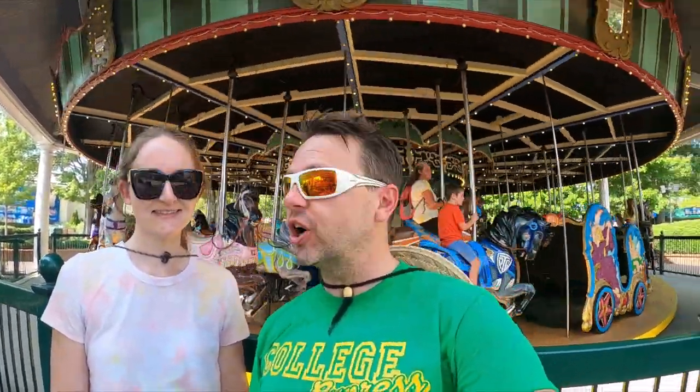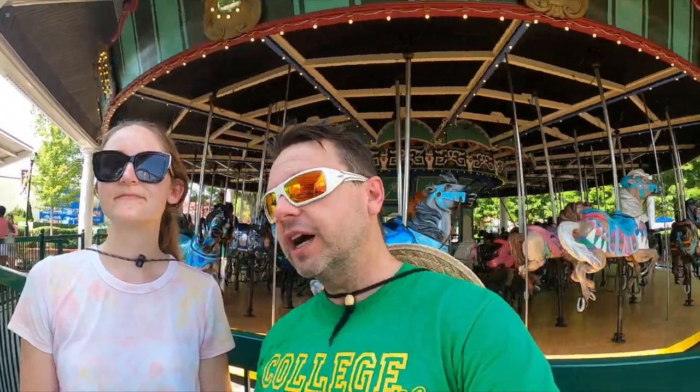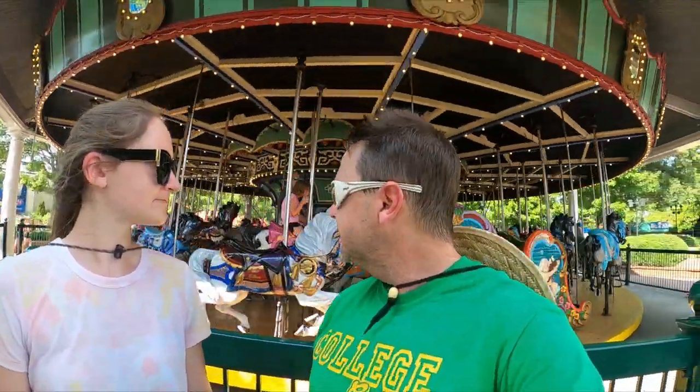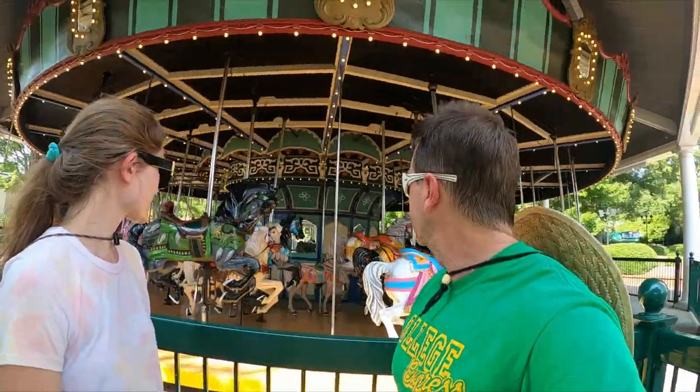We're at Carowinds on the Grand Carousel. We're going to get around the Grand Carousel. We asked if we could use the GoPro. They said, yeah, that's no problem on this one. So we'll bring you on board. We'll do a little walk tour. I'll show you what all the horses are. Did you see other animals or is it mostly just horses?